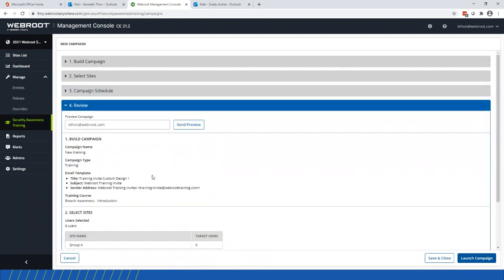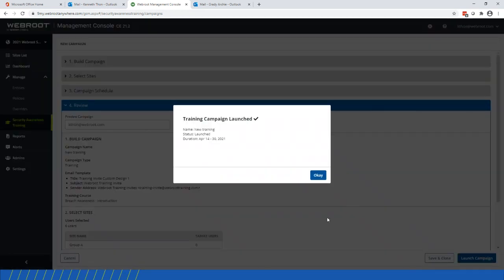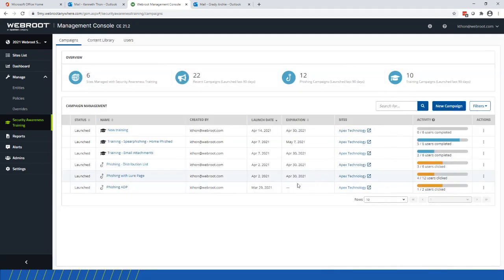And the final step, we have the functionality where you can send a preview to yourself to make sure that it's exactly the way you want it. When you're ready, you can go ahead and launch the campaign or just save and close it as a draft. I'll go ahead and launch this one so you can see the workflow of this specific campaign. Here it is created. Launch date was today. It'll expire on the 30th.